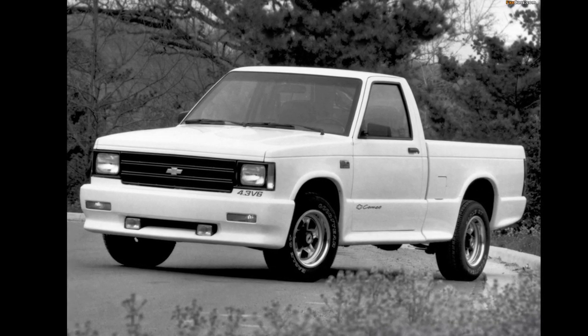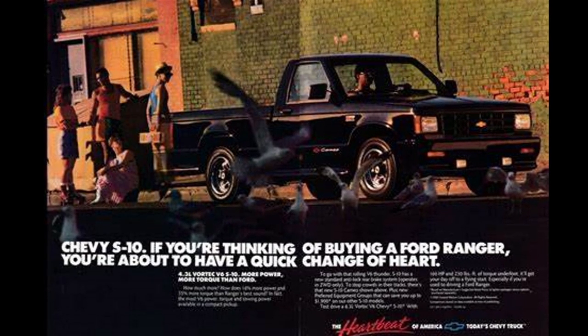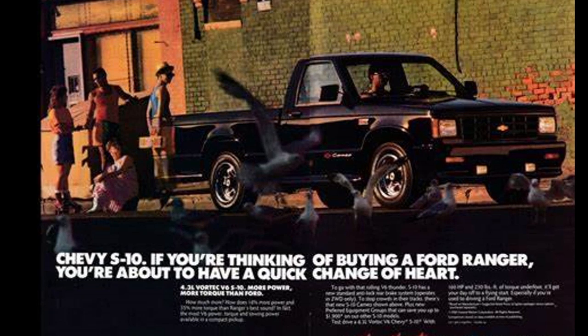This truck is very similar to the GMC Sonoma GT, which I covered in part 1 of this video. The Cameo package was only offered on rear-wheel drive S10s and had a lot of new exterior features that differentiated it from the standard S10.